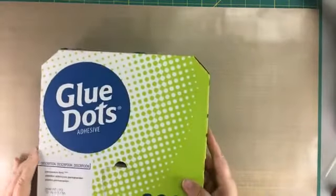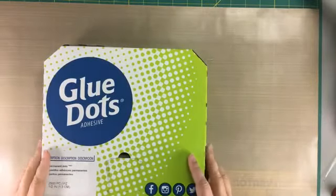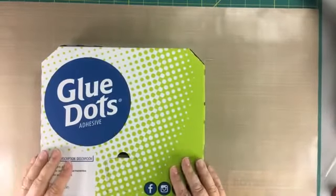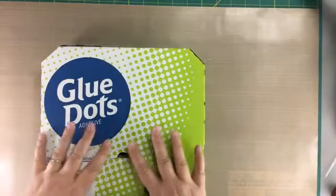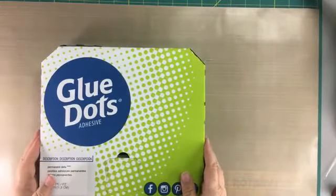I asked for an empty box because I thought it was the funniest thing. This is the large economy size roll of glue dots. Why go small when you can go large? Anyways, I think this is the funniest thing, and I've got to take a picture of this with their littler ones because I think it's so cute. Okay, glue dots. Yay, thank you to Glue Dots for that.